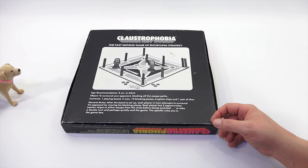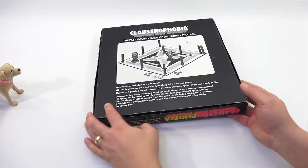Your object here is to surround your opponent, blocking all the escape paths. One playing board, two men, 10 blocking pieces, 6 option chips, and 1 pair of dice. General rules: after the board is set up, each player in turn attempts to surround his opponent by moving his blocking pieces. Each player has 3 opportunities, option chips, to either escape from the circle before being encircled, or take a double turn and perhaps quickly end the game. The specific rules are in the box. Interesting.